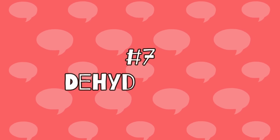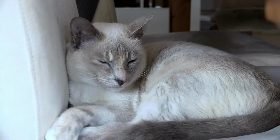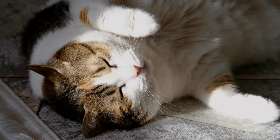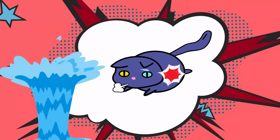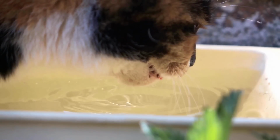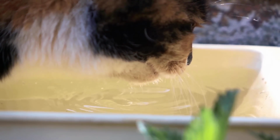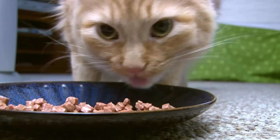Number 7. Dehydration. Senior cats are not as keen on drinking, but they have a higher fluid requirement. If you do not notice this, your furry friend's body may suffer from the low fluid intake and even be harmed. You cannot force them to drink, but you should put the water bowl in a noticeable place several times a day. In addition, you should provide them with fluid by feeding them wet food.